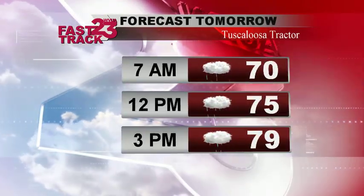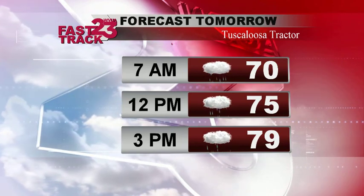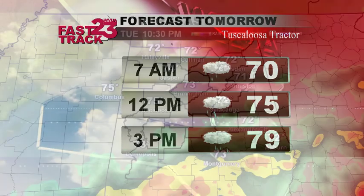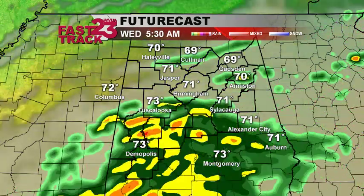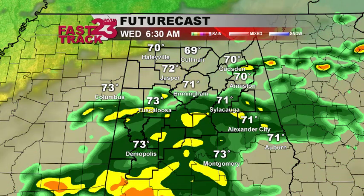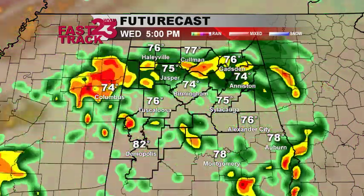Here's a forecast. This is for Wednesday. Look for periods of showers and some embedded thunderstorms, will top out in the upper 70s. Lots of cloud cover, a light east breeze around 5 to 10. Wind, again, not going to be a big deal here. Here's a forecast model. Notice how rain comes in tonight, early tomorrow morning. Looks like a wet start to our Wednesday. Showers and thunderstorms continue through the mid-afternoon on Wednesday.